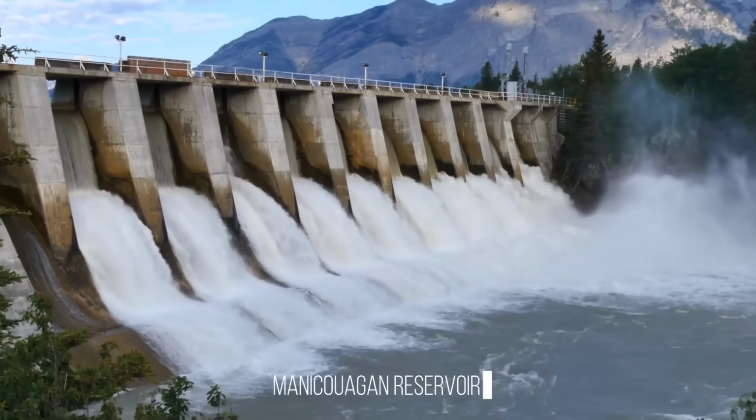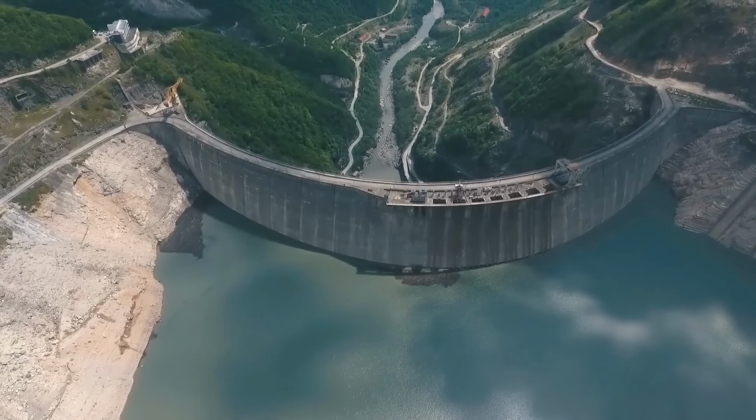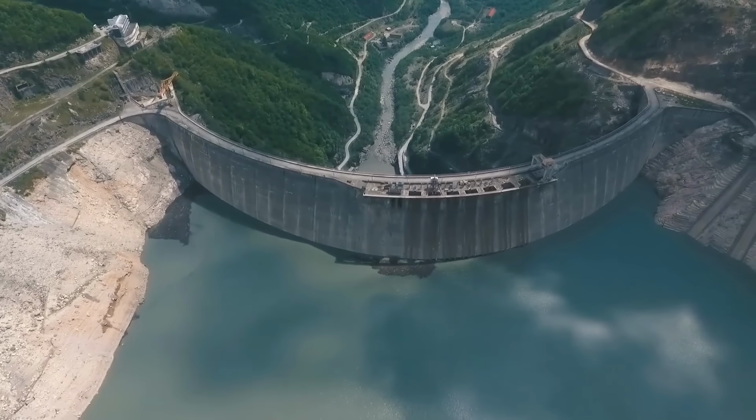The impact crater lake is so large it can be seen from space, and its strange shape gave the lake its nickname, the Eye of Quebec.